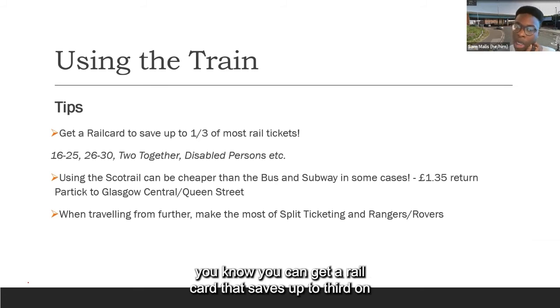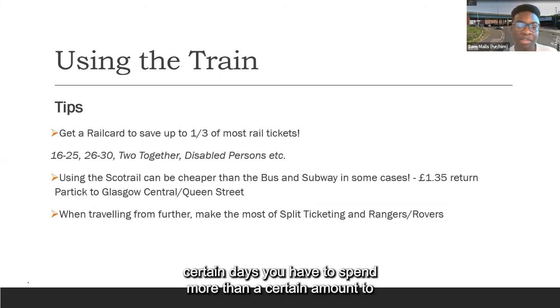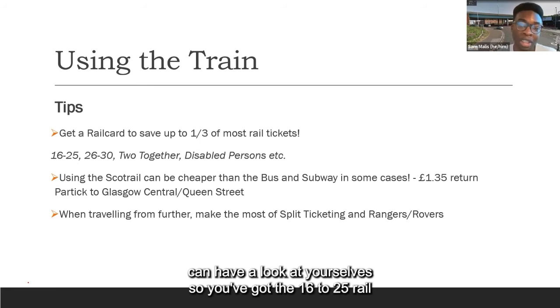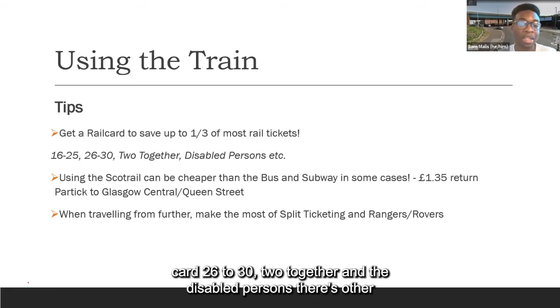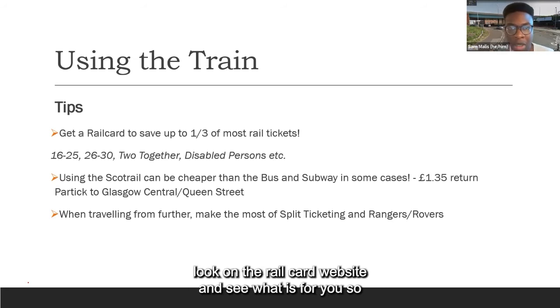You can get a railcard that saves up to a third on most rail tickets. There are certain things where on certain days you have to spend more than a certain amount to get a railcard discount, but those are specifics you can have a look at yourselves. So you've got the 16 to 25 railcard, 26 to 30, Two Together, and the Disabled Persons. There are other ones that might cater to yourselves, so have a look on the Railcard website and see what is for you.